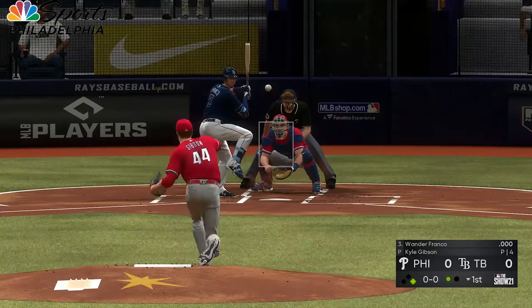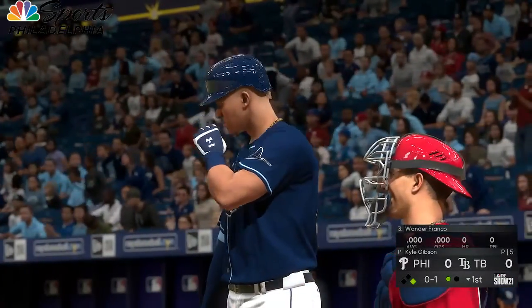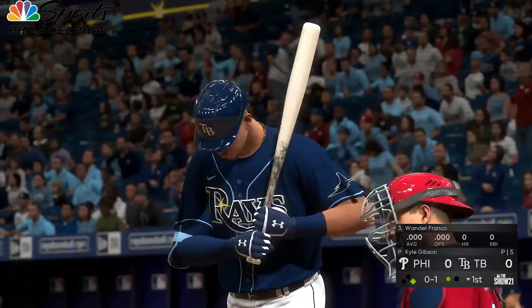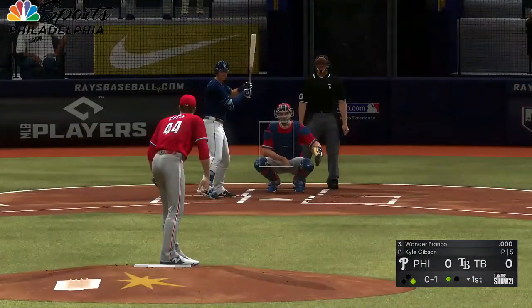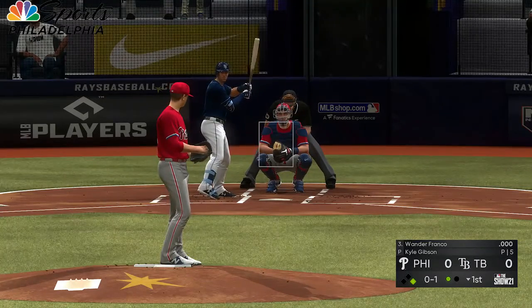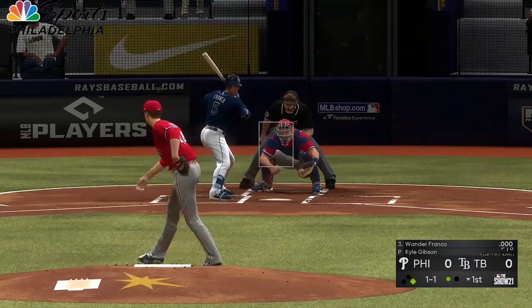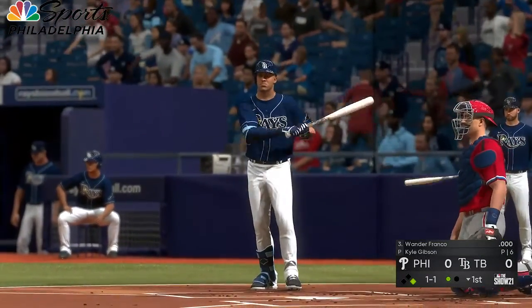That brings up Wander Franco as he'll wait out a breaking pitch here that finds the zone for strike one. First shot for him here with a runner at first now and one away. Nothing in one count. Here it comes. Off the plate, 1 ball, 1 strike.